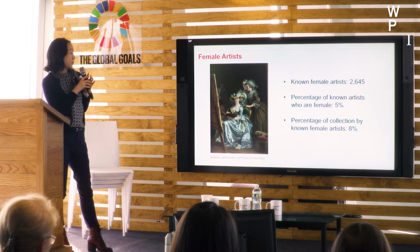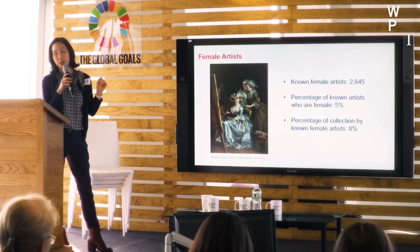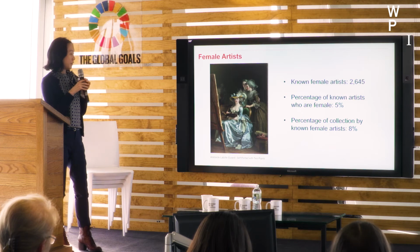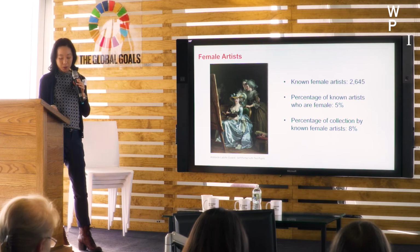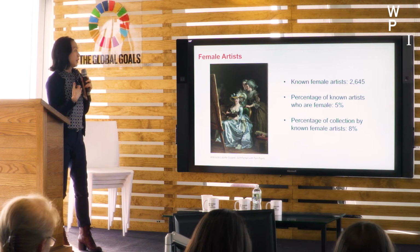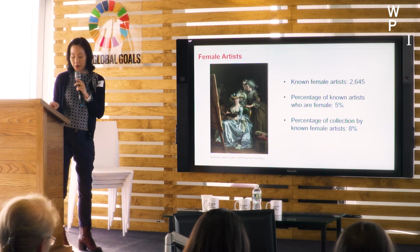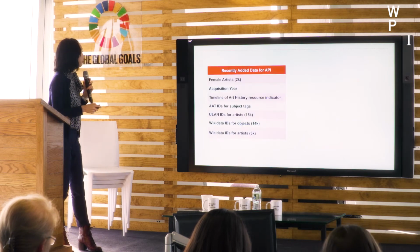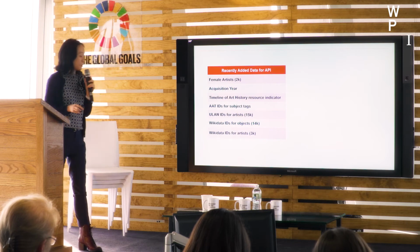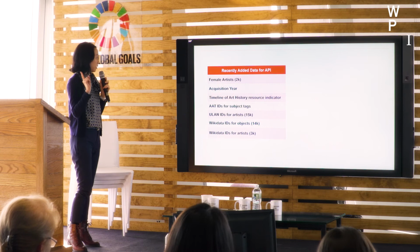And then in terms of the percentage of the collection of objects, 8% of our collection of known artists is made by females. But again, people have asked us about this. It's becoming more common. So we decided we need to tag that, we need to store this information in our database and make that accessible. So these fields were added to our API literally 2 days ago.